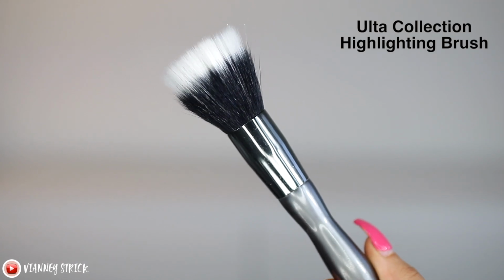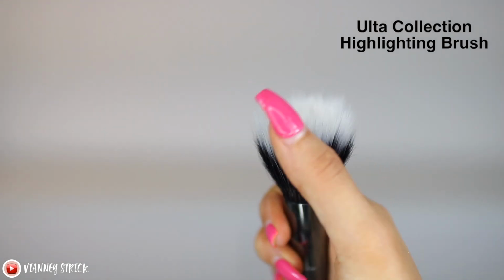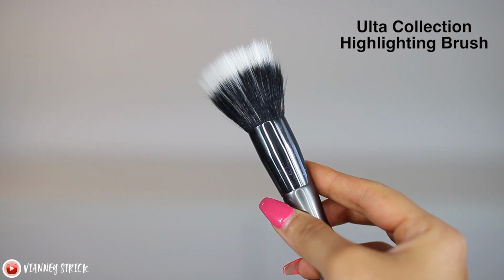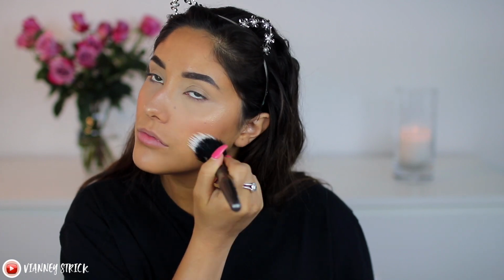All right, and lastly for the face brushes, I wanted to talk about a little stippling brush that I've had for a while now. This is from the Ulta Collection, and it's actually called the highlighting brush, which I guess you could do that if you want, but all this is a stippling dual fiber brush. It's super, super light. This I love to use to blend out any powders that I have on my face because since it is dual fiber, it's not gonna move your makeup around.